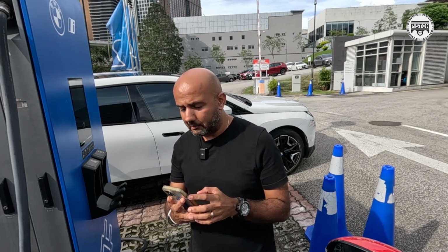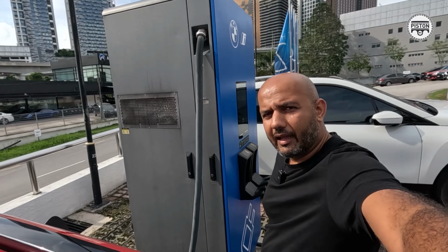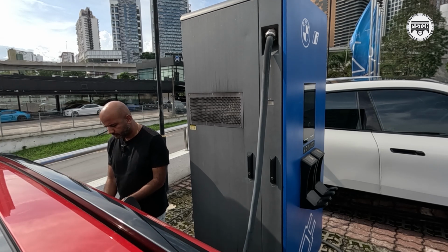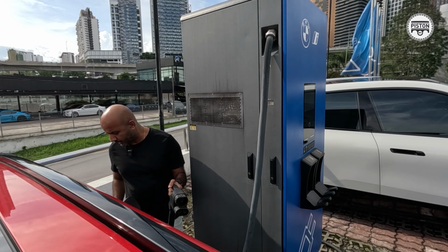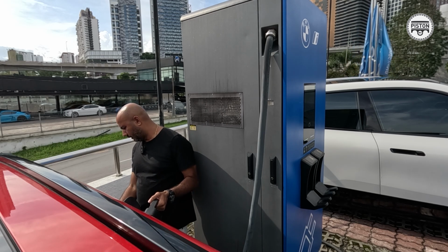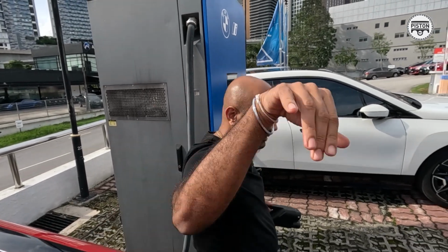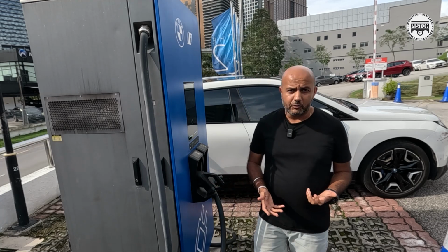But yeah, seamless, easy, and I really like the fact that I can get the onboard map. It basically tells me which charger is available and where it's available, and whether or not it's occupied. That's really important. And the other thing that is really important is whether it's working or not. For me, that's what's important.